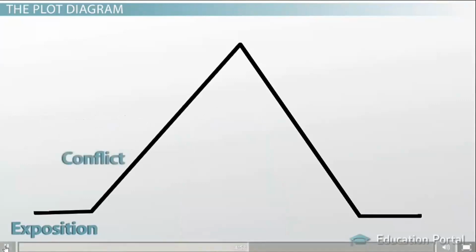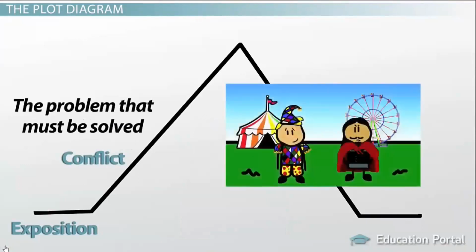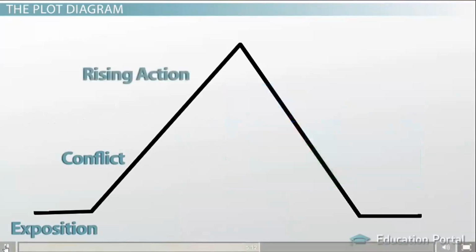The conflict is what makes the story a story. It's the problem that must be solved. Montresor wants to seek revenge, but he's not quite sure how. His problem? He wants to seek revenge once and for all. He has a plan that begins as soon as he encounters Fortunato at the carnival.